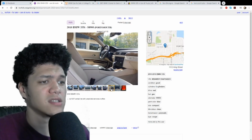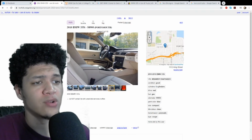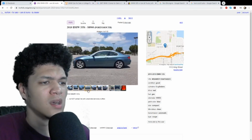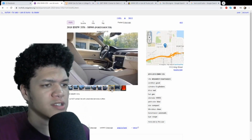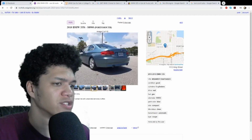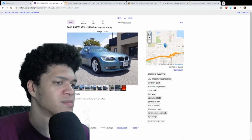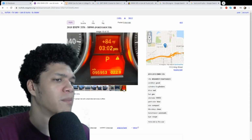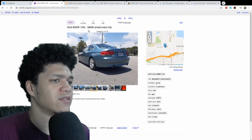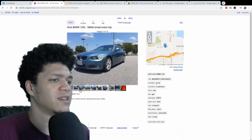We got the base spec seats. We got no iDrive, base level wheels. Nothing really too special about this car. It doesn't even have a good color. This teal turquoise doesn't look that good to me with a beige interior. It's pretty old person spec. You don't really want this car. But if you can get a good deal, say you can get this down to the 7s or maybe in the high 6s, this could be a potential good car.